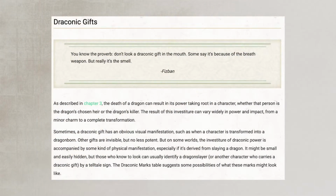All right, coming in at number 3 in Fizban's Treasury of Dragons top 3 personal plot hooks, we have Draconic Gifts. These Draconic Gifts are presented in Fizban's Treasury of Dragons, and they have a lot of potential for a lot of different options. So what are Draconic Gifts? They are things that you've gained from dragons, effectively. You can gain them from several different methods.